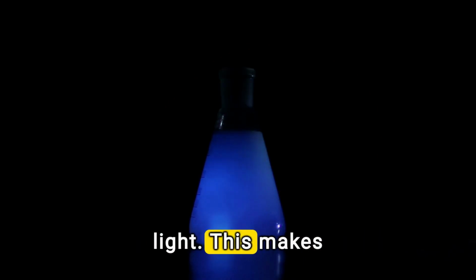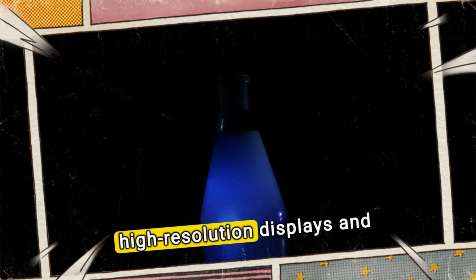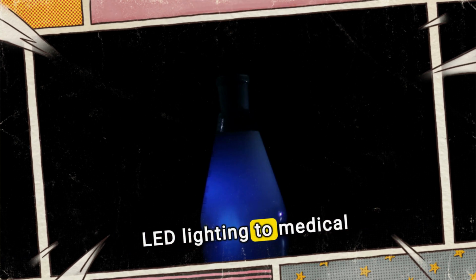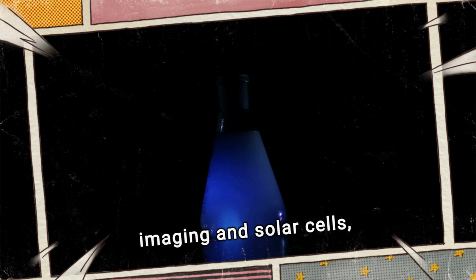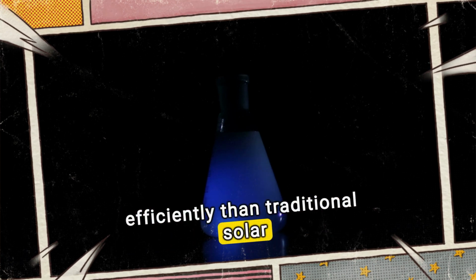The color they emit depends on the size of the dot, allowing for precise control over the emitted spectrum of light. This makes quantum dots valuable in applications ranging from high-resolution displays and LED lighting to medical imaging and solar cells, where they can be used to convert sunlight into electricity more efficiently than traditional solar cell materials.